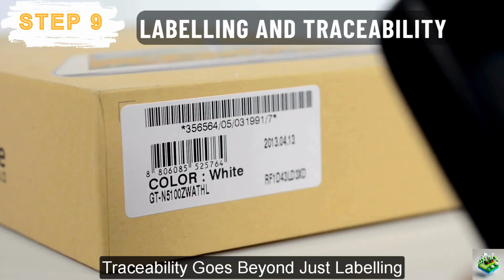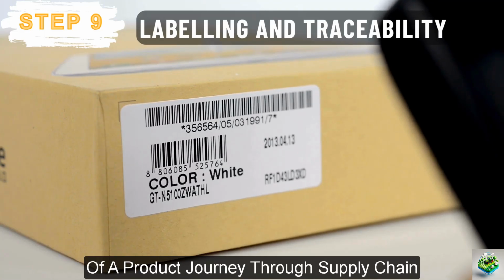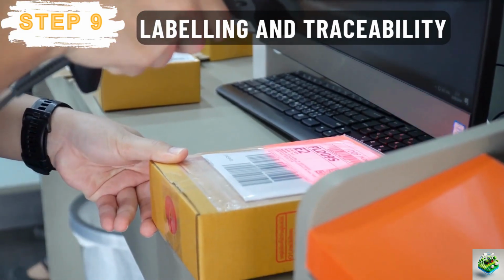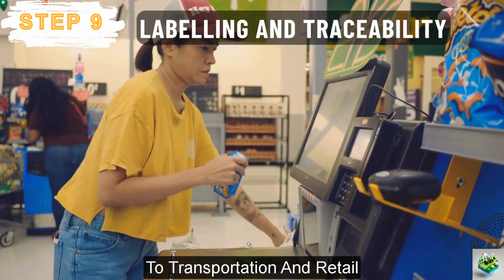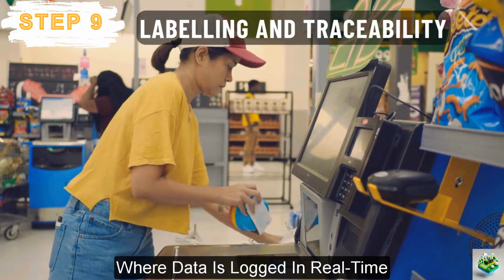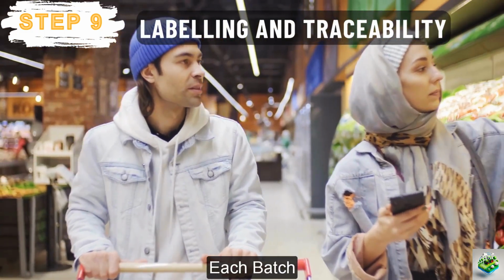Traceability goes beyond just labeling. It's about having a complete record of a product's journey through the supply chain. This involves using barcodes, QR codes, or RFID tags that are scanned at each stage, from harvest and processing to transportation and retail. Advanced traceability systems use digital platforms where data is logged in real time, making it easy to track the exact path of each batch.